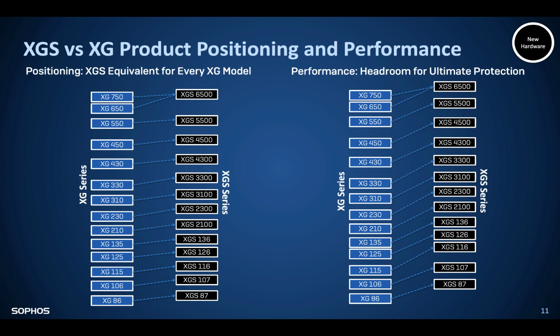Now, for those of you who see this and think, great, I can sell a smaller box, that is absolutely not the intention. The new XGS series offers sufficient headroom to turn on the protection which is required for today's networks. And of course, you need to size the appliance, not just for today, but to cover the requirements for the next 3 to 5 years. And as we've seen over the past 18 months, network requirements can sometimes take an unexpected turn. Every firewall needs to be sized for every eventuality.